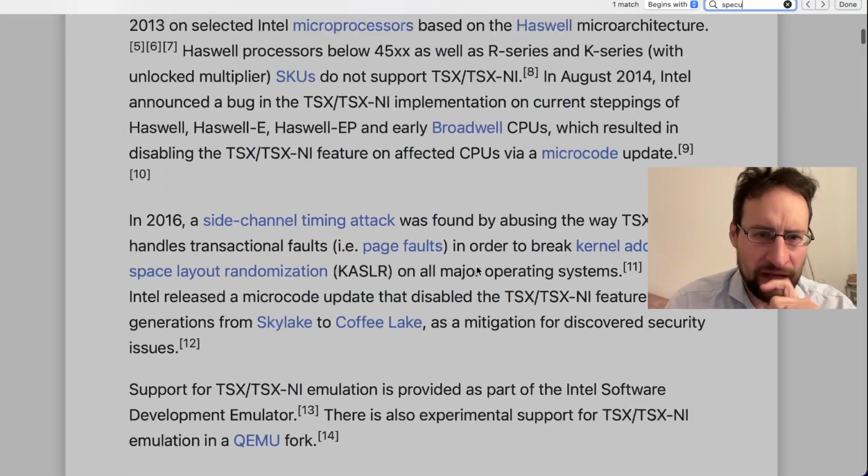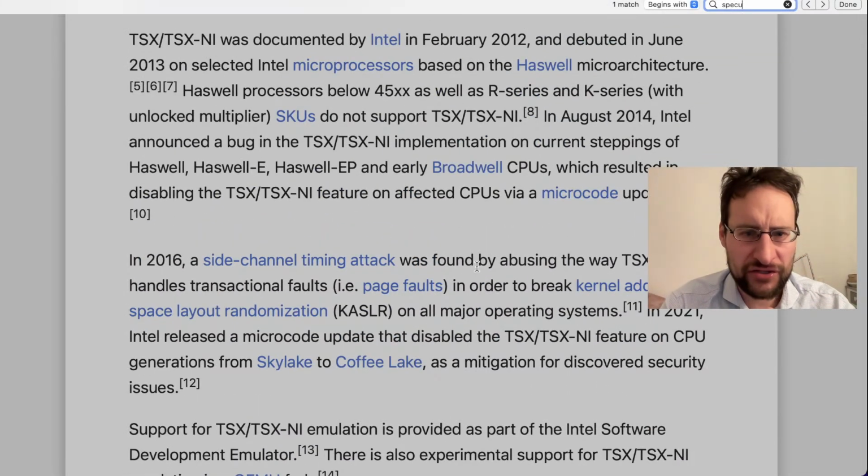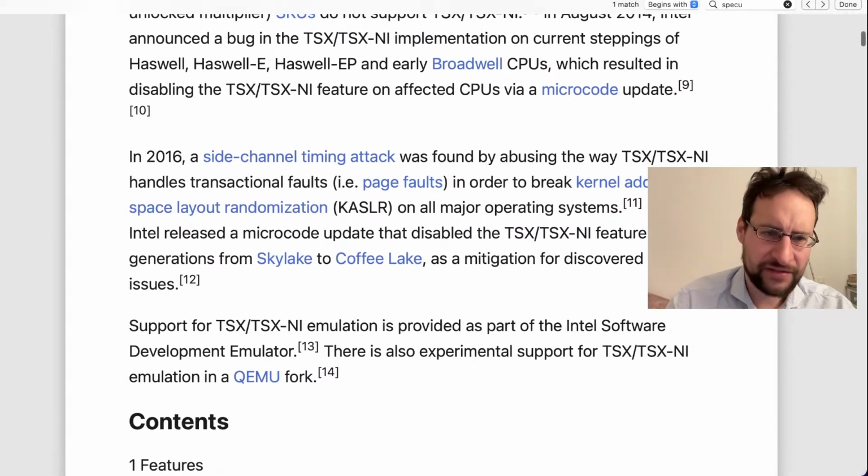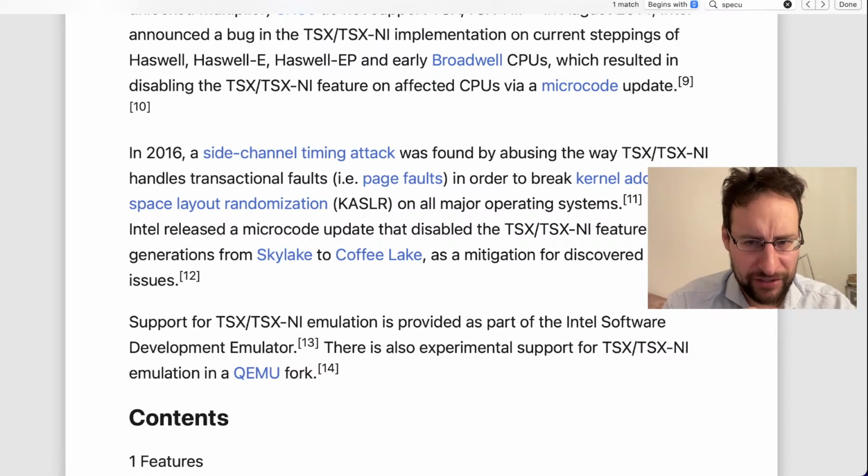Maybe we find this here. But as this summary also mentioned, of course, in 2016 already a side channel timing attack was found abusing the way TSX handles transactional faults, page faults, in order to break kernel address space randomization on major operating systems. And in 2021, Intel released a microcode update disabling the TSX feature on CPU generations from Skylake and Coffee Lake as a mitigation for discovered security issues.